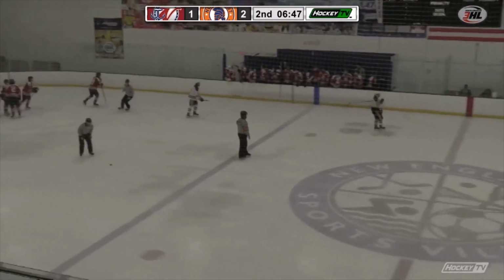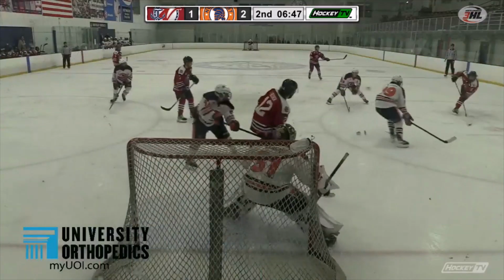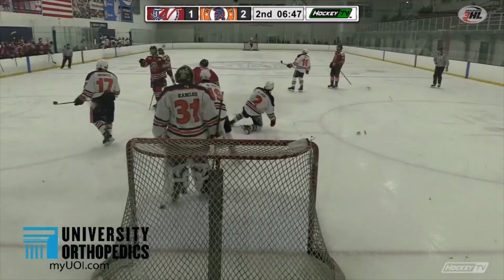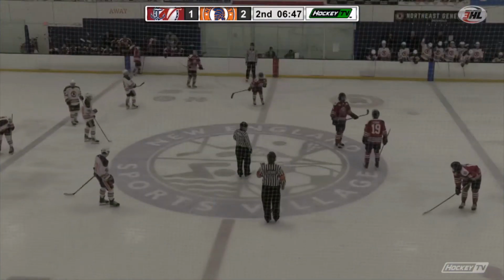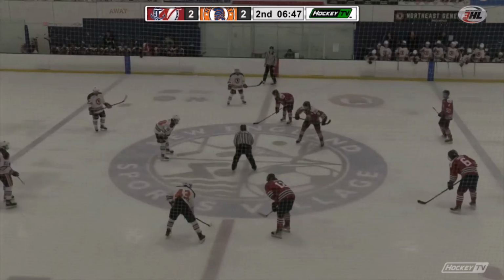Let's take a look at it on the University Orthopedics replay. Kangas made the initial save. And then a great pass from behind the net. I believe that's Jacob Begich. It is. And he finds the back of the net. Brian Essing does. And this game is tied back up at 2.